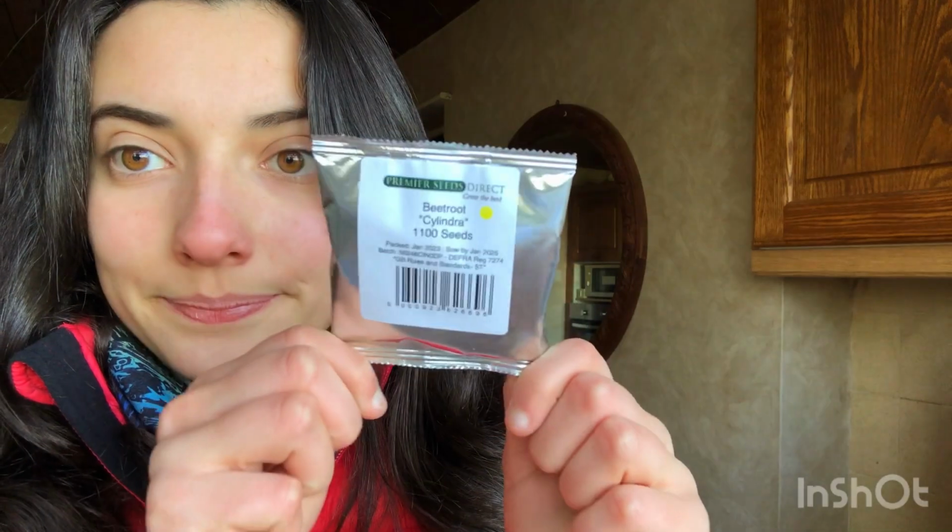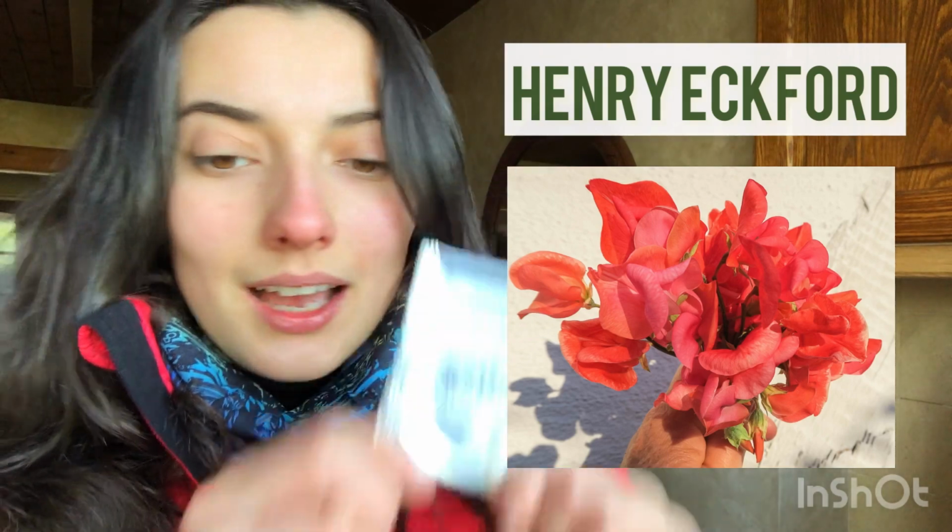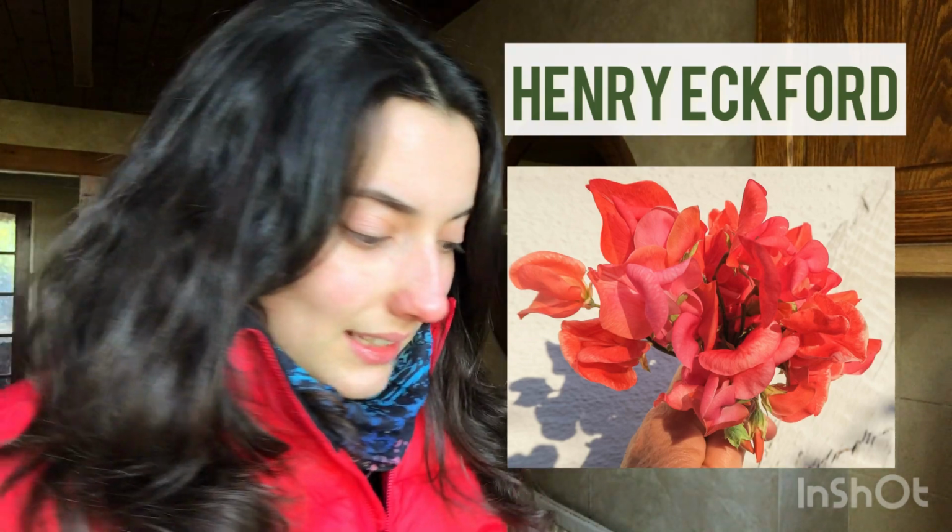Then we've got some Cylindra root, which again I grew last year, and they were really, really nice. 1,100 of those. Very generous with their seeds, aren't they, Premier Seeds? And we've got Henry Eckford sweet peas. I really do not need any more sweet pea seeds. I don't know why I've got all these, because I sowed absolutely loads in autumn.